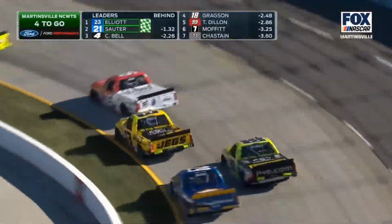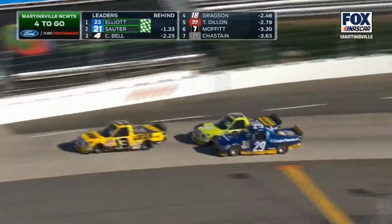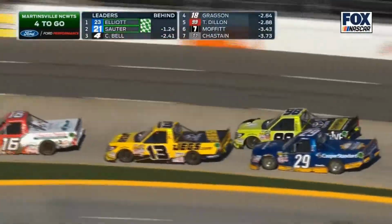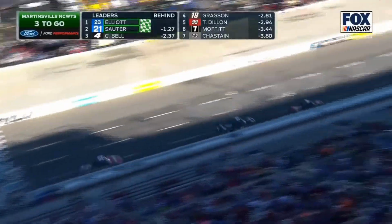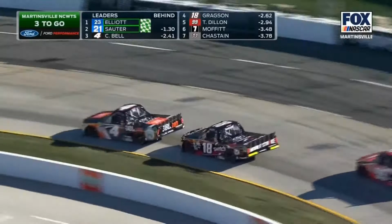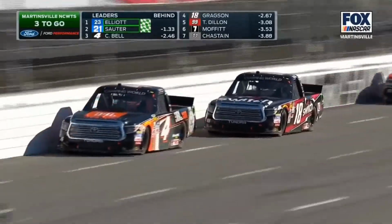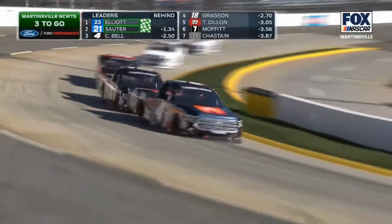Less than 4 laps to go as you look at Briscoe and the 98 of Grant Enfinger. That's for 12th. What about Cody Coughlin? We saw him 2 laps down early. He's now racing for a top 10 position against Ryan Truex. There's the battle for 3rd. Christopher Bell has it. Noah Gragson wants it. They're teammates. Gragson has not hesitated to put the bumper to Bell.